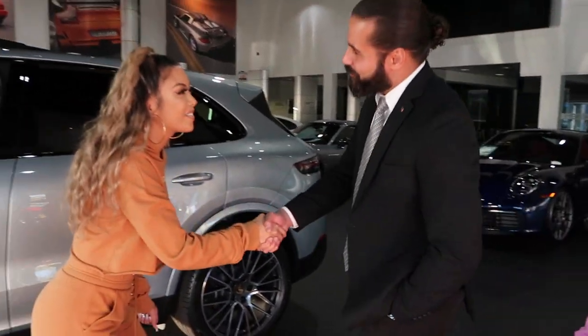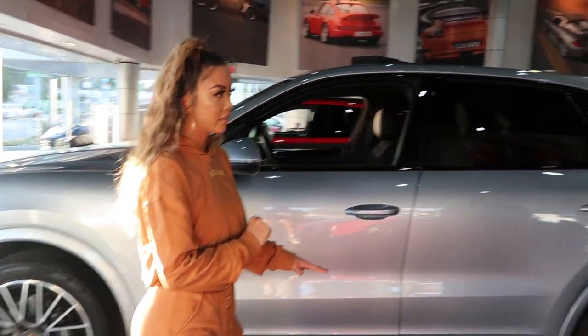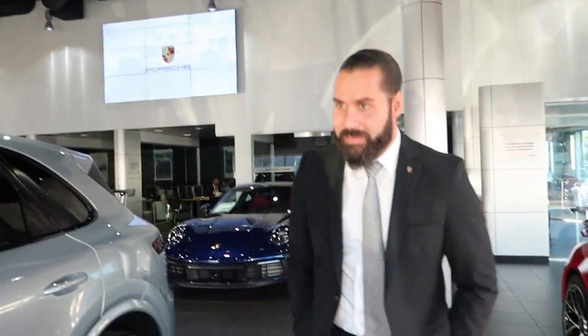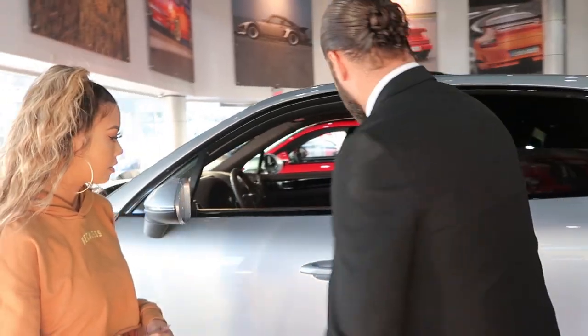Hi, how you doing? Nice to meet you. Okay, so I love this car. It's beautiful, yes. Can you tell me a little bit about this car? Well, one of the things that really differentiates the Porsche brand from any other manufacturer is the PDK system. It has two gearboxes, making it a smooth transition. Four-wheel drive.